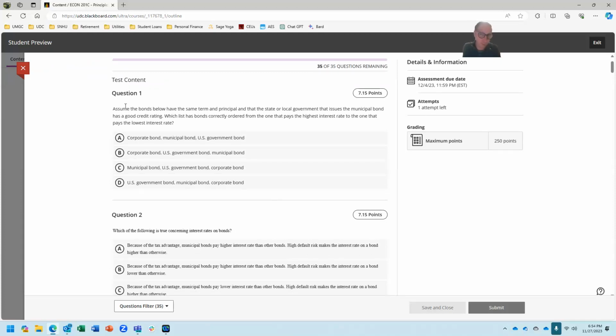So here we have question 1, for example. Assume the bonds below have the same term and principal, that the state and local government issues the municipal bond for good credit rating. Which list of bonds correctly ordered, the one that pays the highest interest rate, the one that pays the lowest interest rate? A couple of keywords here. Highest to lowest.